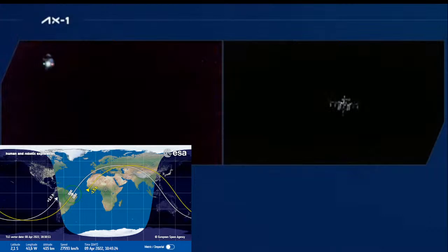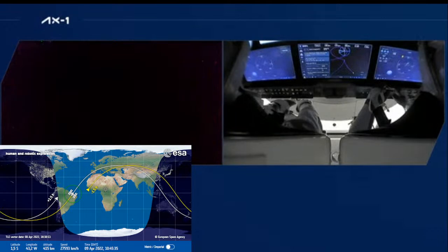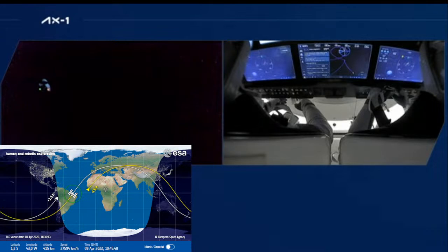And now we'll go side by side, and we should be getting a sunrise in about a minute or so, so we'll see things start to light up. You can already see the station itself starting to enter into an orbital dawn, as both of these spacecraft right now are flying just over the southern part of the Pacific Ocean, about to begin a pass over South America.